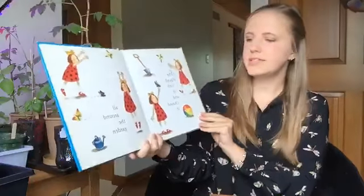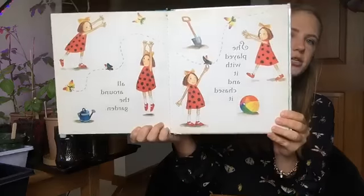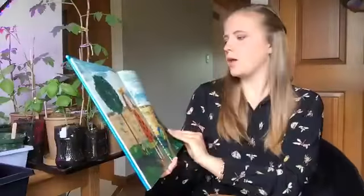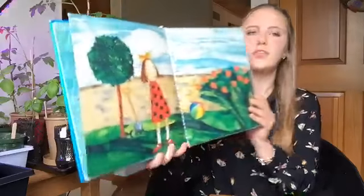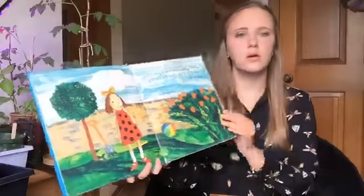She played with it and chased it all around the garden. There she goes. The next day, Lucy couldn't find the butterfly anywhere. Where did it go?